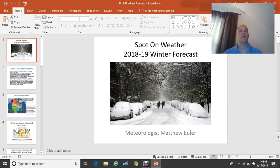And the last two winters, I'll have to say, I've been very impressed by the level of storms that we have had in the wintertime. Two major winter storms the last two Januaries: January 2017 and then January 2018, another big snowstorm.